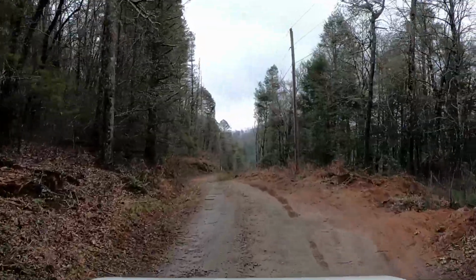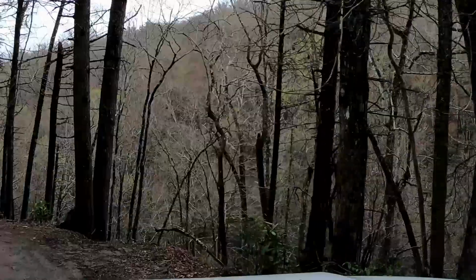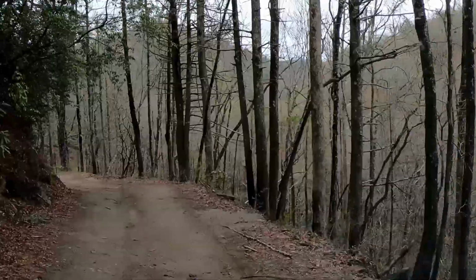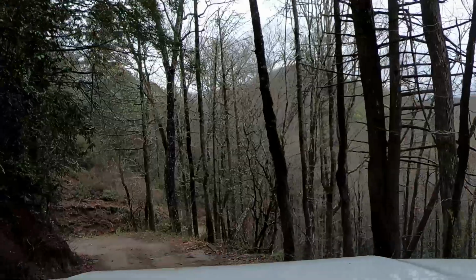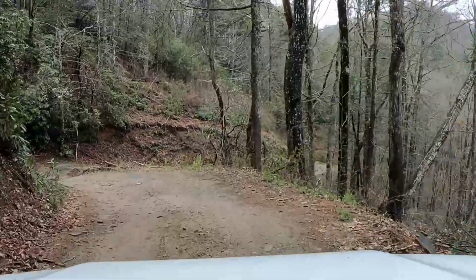I am starting Charlie's Creek here. I was really looking forward to Charlie's Creek. It was one of the highlights of the Georgia Traverse. I'm finally glad to be running this section of the route. So I'm trying to get some decent video of Charlie's Creek.